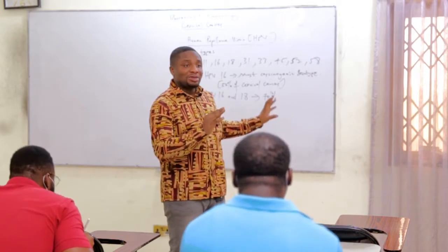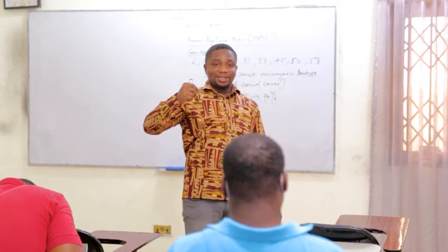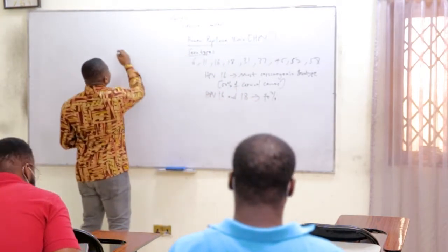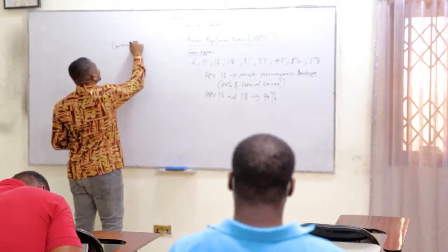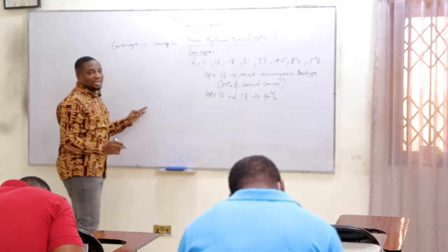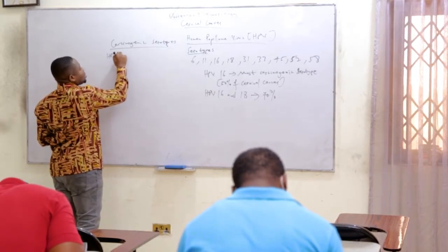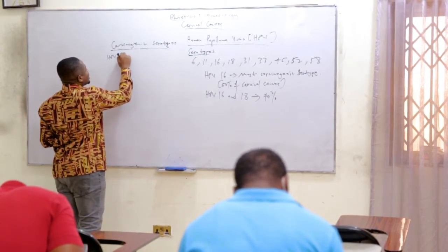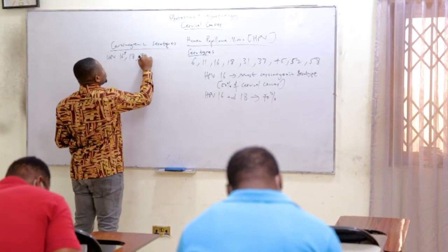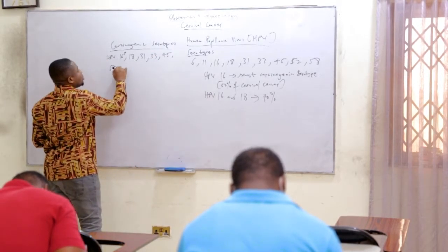We are not done with the ones that cause cancer. We are talking about the most common ones, okay? Now, the carcinogenic serotypes in general. 6 and 11 are not part of them. So we have HPV 16, 18. We know that these are the most common: 16, 18, 31, 33, 45, 52, 58.